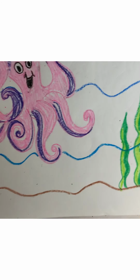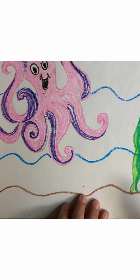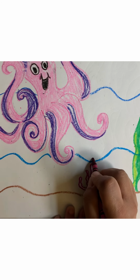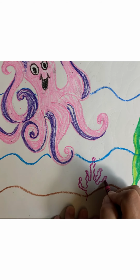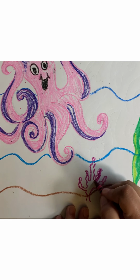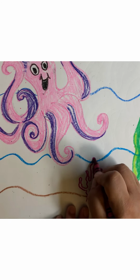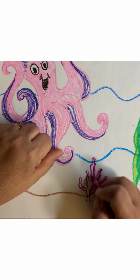How about some coral? Did you ever see coral under the sea? Coral kind of looks like a tree growing up with branches, lots of different branches. Wavy, ripply lines, not straight lines. Curvy, ripply lines. That's kind of like what coral looks like. And we could try to add some light and darks to our coral as well. Keeping in mind that the light may be coming in from this direction. Okay?